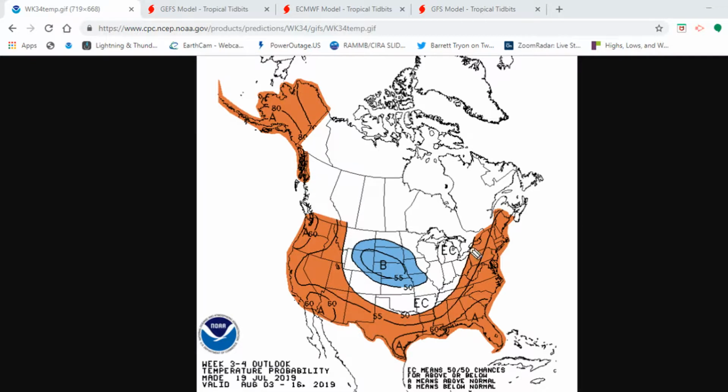And you can see in Alaska we have a 70 to 80% chance of it being above average there also. So it's going to be pretty warm there, pretty above average.